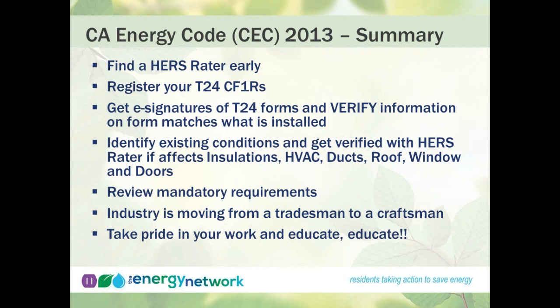Bring on a HERS rater early so they can verify those existing conditions before you start demolition or other aspects of the project. And then you also need to identify the existing conditions and what's being changed out. We do want to meet the energy code minimum, and so it's important that that's being done, which might happen through HERS measures for improved performance. It's important to review all the mandatory requirements for the project.